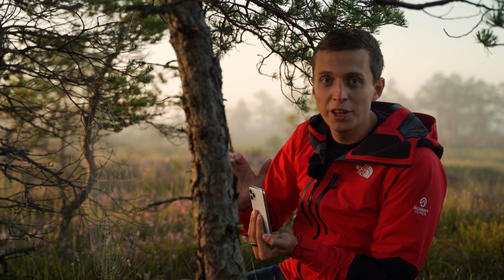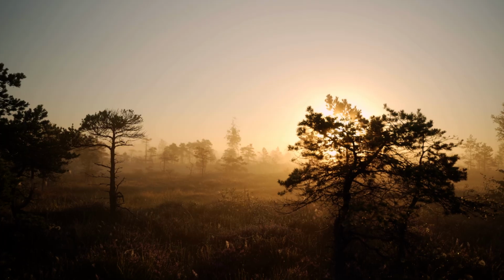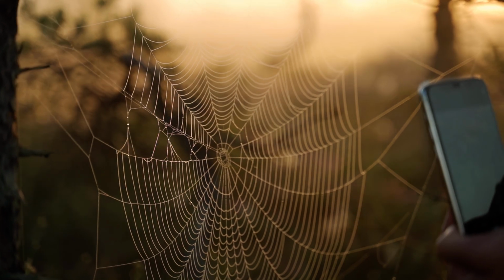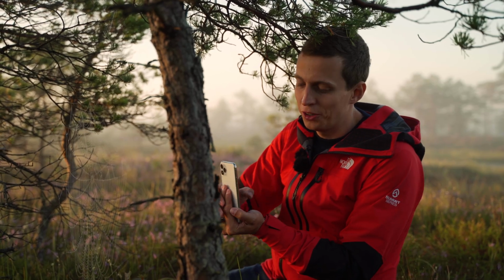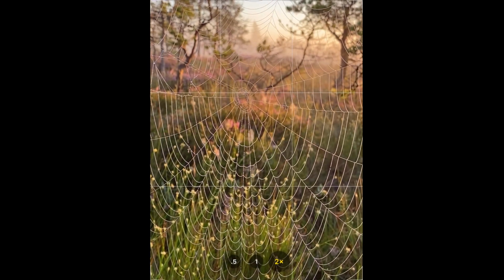We have something really interesting going on. We have this beautiful spider web, and because of all that fog in the morning, actually all the wires of the spider web, they're full of water, and that water really stands out. So let me show you. Now, as I frame this up, you'll immediately see we have that incredible spider web.